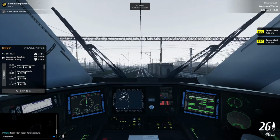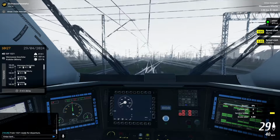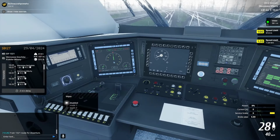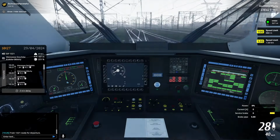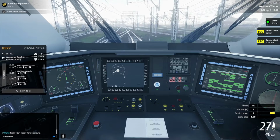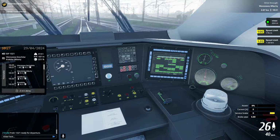So let's go ahead and take control of this puppy. It is now raining, which is pretty cool. I wasn't expecting this. That's what's neat about multiplayer, is it's dynamic, you know, weather, time of day, stuff like that. And then of course other people. So let's get those wipers on for starters. That ought to do it. Alright, and see if we can't get some ETCS up here. So it should start by default.